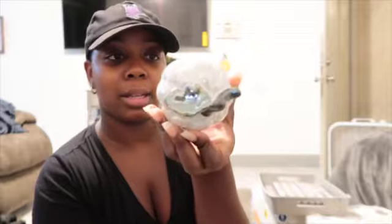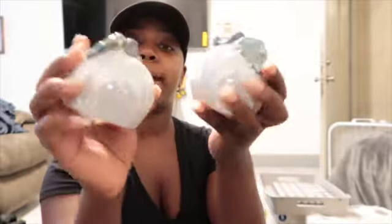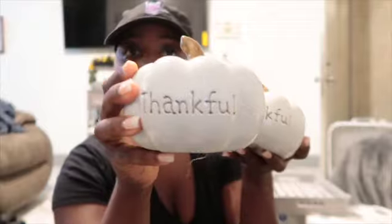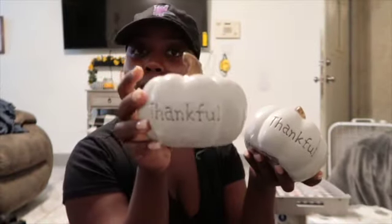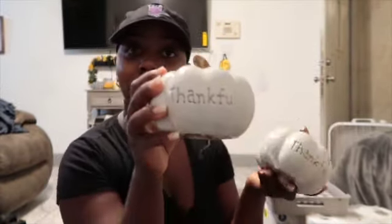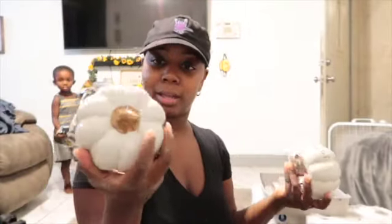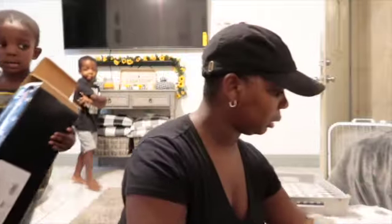I got some sponges for the kitchen. I got a white pumpkin. They were, I think these were 99 cents each. I got 2 of these. I'm gonna decorate somewhere in the house with these too. And yeah, I just got 2 of those. I got 2 of these white pumpkins that say thankful. These were $2.49 each. Sorry, you can hear the kids in the background. Mom life. But yeah, these say thankful on it. I'm gonna put 1 of these somewhere in the house. I'll show you guys in the video. You guys will see what I do.